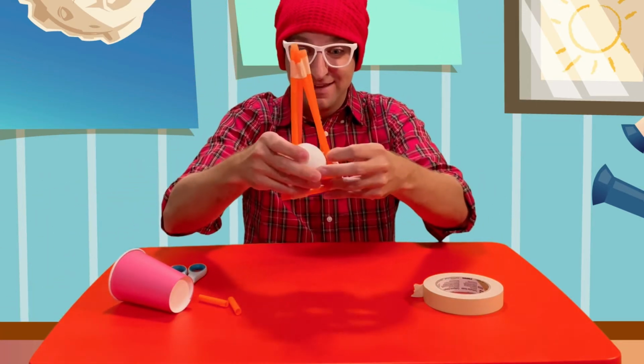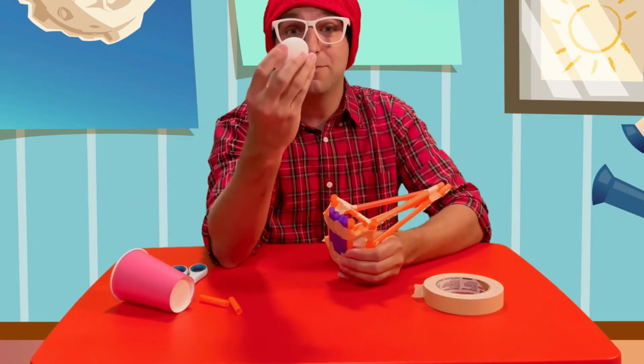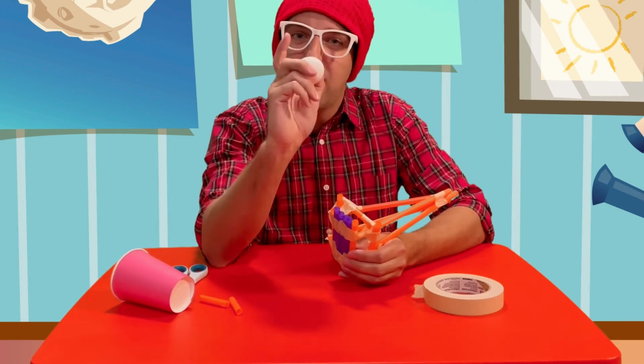Let's see. It worked! It didn't even break. The reason why it didn't break this time was because when it hit the table, the force of gravity was distributed along the bottom of the straws. So the egg didn't break, but it wasn't that high.